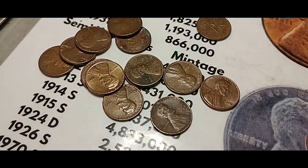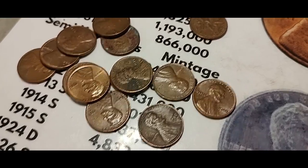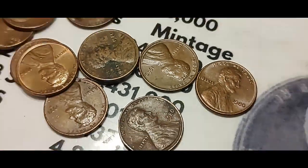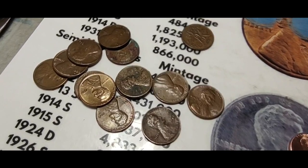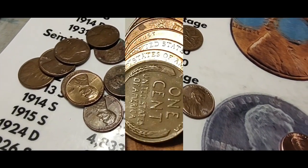The last roll I just went through had 1 copper in it, but the next roll has 13 and a Canadian copper, 1977. So it's going to be hard to say what's going to happen with this box. I don't know if I'll get that 3 pounds or not. We'll just have to see.